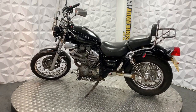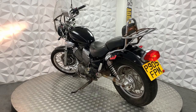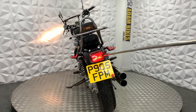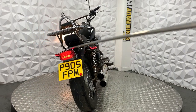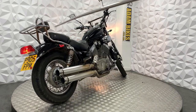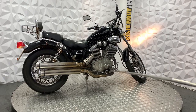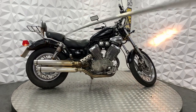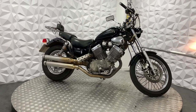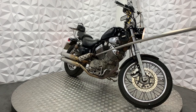In this video, I'm going to show you around the bike, the good and bad points about it. Starting you off, it's got the always on LED indicators on the rear, standard tail tidy, standard brake light, got a little bag carrier on the back there. Does have a little bit of surface rust on it, but nothing major at all. Rear shock in good condition. Exhaust system is in good condition as well. Rear brake pedal is all nice and straight.